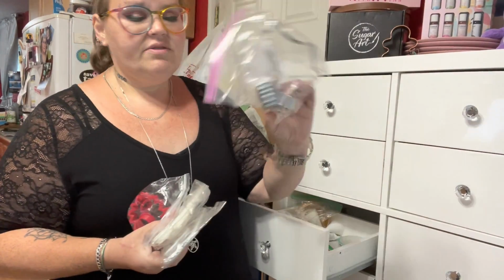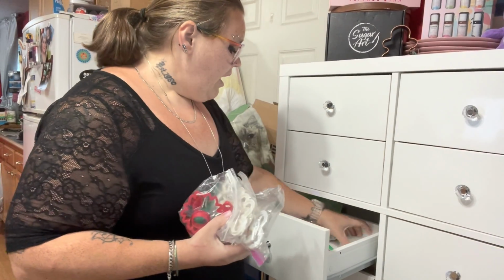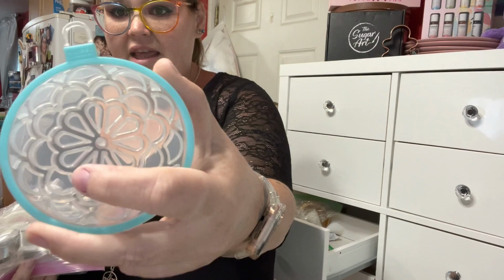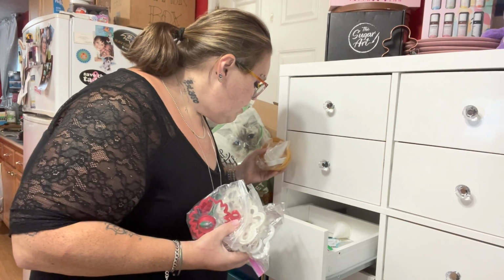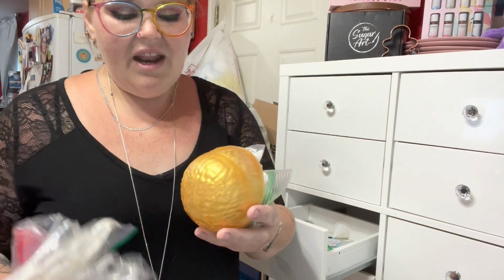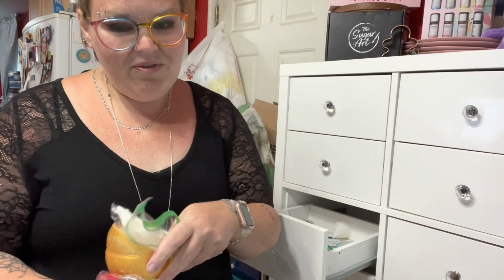And then again, this is a tree and a tree trunk. I also have one that's a cookie cutter on one side and then you emboss on the other side. This is my Ferrero Rocher thing that I had. I used this to make my coronavirus cake pop, if you remember.